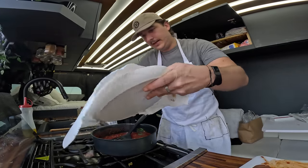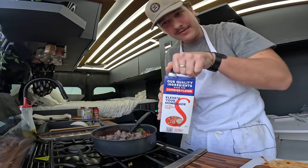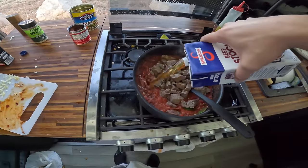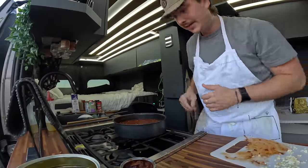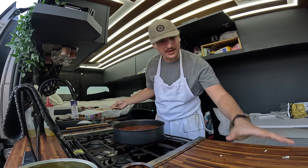And then we can add our beef back in. Missed a few pieces. Along with the final ingredient, a few cups of beef stock. We'll just get that all nice and mixed together, incorporated in. And then the last thing we gotta do until we're done, bring this to a boil, and then we'll cover it and simmer it for around 2.5 to 3 hours.